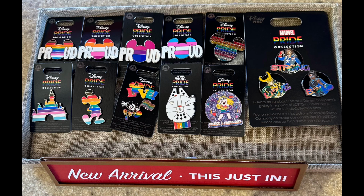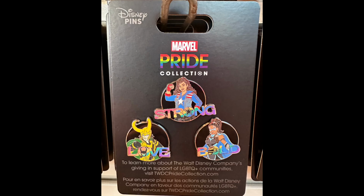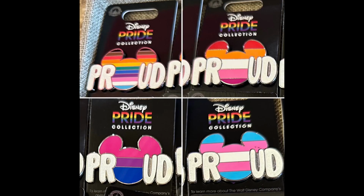There are a lot this year. I think this is the biggest collection of Pride pins to date. They feature Mickey Mouse, the Castle, Millennium Falcon, Miss Piggy from the Muppets. There's a 2-pin set, there's a Marvel 3-pin set, and then 4 pins that read Proud. All of the retail prices and a closer look is up on the blog post.